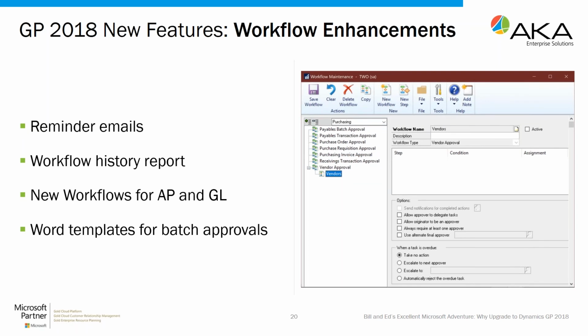So all those kinds of transactions you can set up. You can set all of the workflows. You can set up just one. It's up to you which workflow you want.